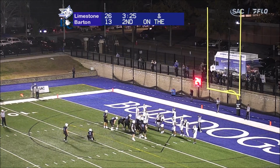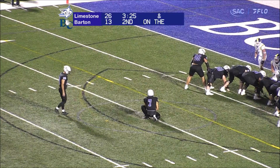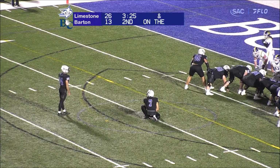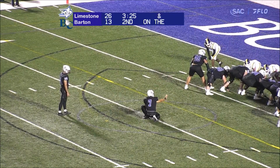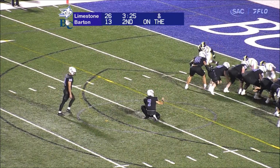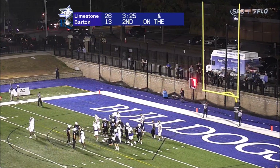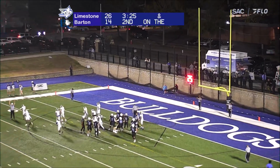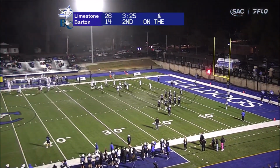What a great response by Barton, showing their explosiveness offensively with a quick touchdown drive. And the starting QB from last Saturday is Tyler Flipp, and he will hold here as Bear Huggins wants to make this 26-14. And he does. So that's exactly what Barton needed.